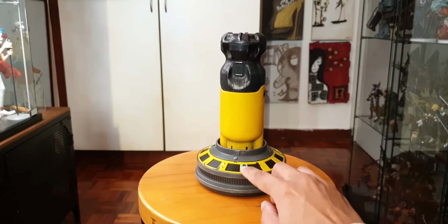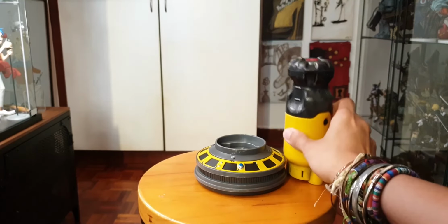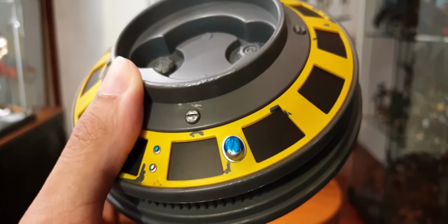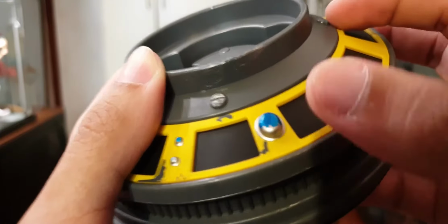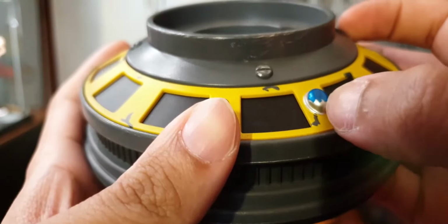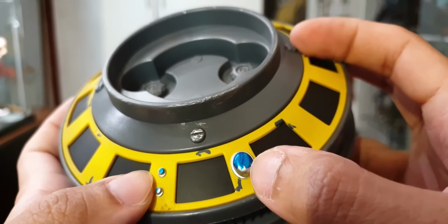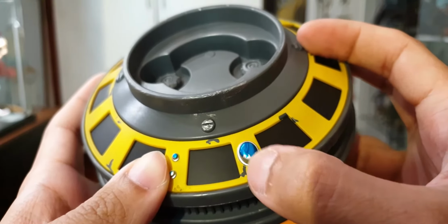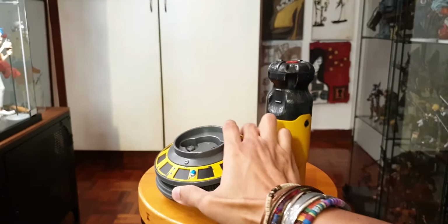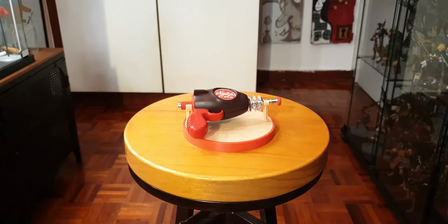I don't know what this blue thing is. It doesn't light up. I think there's a manufacturing error here. Yeah, I think it's a manufacturing error, because if you see the paint, it's got some paint rub. It seems like these are buttons, but they're kind of worn down or something. It looks like a defect to me. Oh, whatever. It was cheap. There we go, second purchase, fusion core.